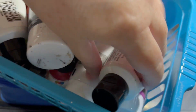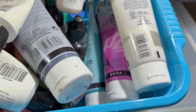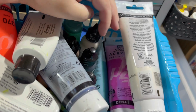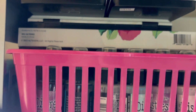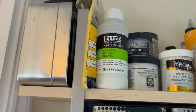I do like having things in baskets where I can pull a whole basket down because I find that easier. So, for example, these are my acrylic paints, and I can pull the whole basket down, have a look through, or the whole box down, as I've got all my Deco Art fluid acrylics in the box. I've got all my Distress oxide sprays in a basket, so I can take the whole thing down at once and then look at all the colours and decide what I want.